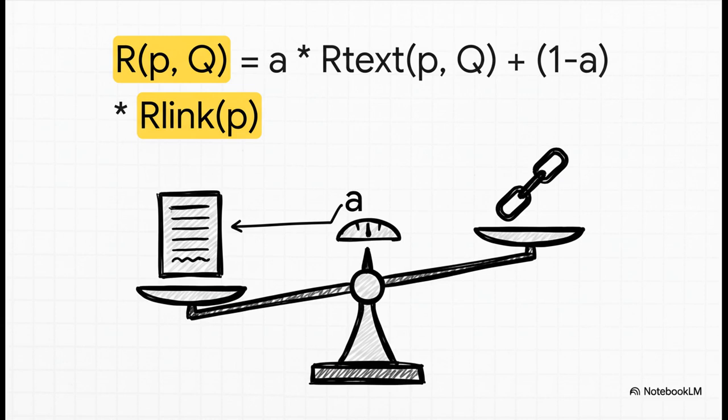A page's final score is a mix of two main things. First, it's text score, how well the words on the page match your search. And second, it's link score, which is basically its popularity. That little letter A is just a knob the search engine can turn to decide how much it wants to weigh the text versus the popularity.